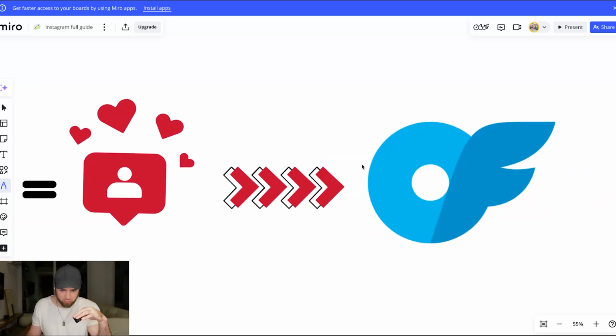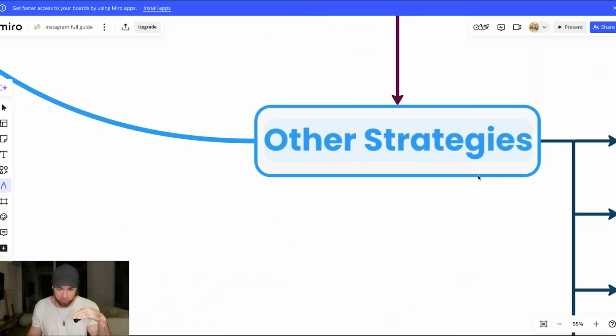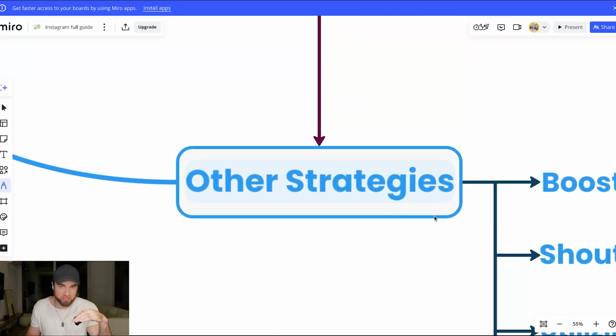But all right, so we've talked about a lot, right? And people are probably looking at this like, okay, great, love it, Patty, thanks. But how do we actually grow? How do we actually get the account to grow? Okay, let's talk about it. So we have our growth strategies here. Super, super important. There are several different things you can do when it comes to growing an account from scratch on Instagram. Number one, boosting.